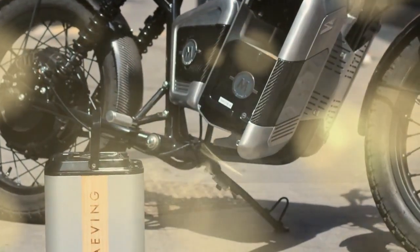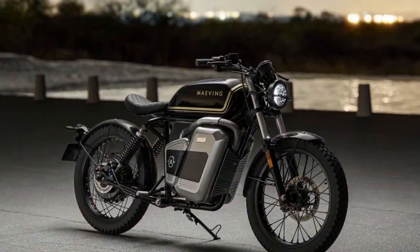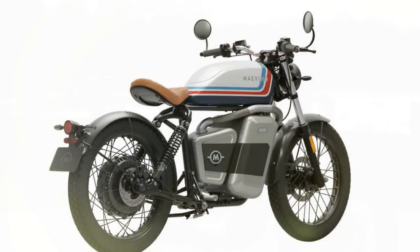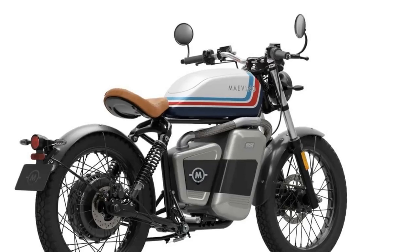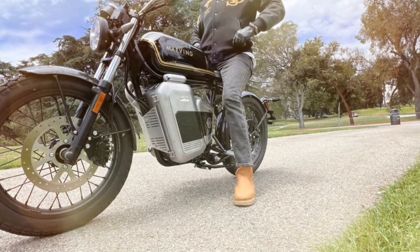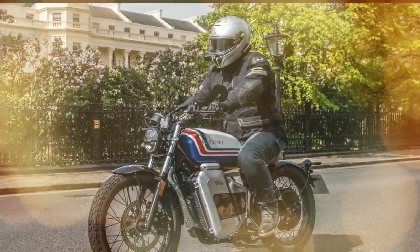Final thoughts. Maeving recognizes that, despite everything the RM1S has going for it, the bike has a hill to climb in the American market. Here, the vast majority of people don't look at motorcycles as transportation tools, but as recreation. Most don't live a few city blocks from their office either. There are still places for the RM1S though, and in many ways, this is one of the more honest electric motorcycles to hit the market in recent years.